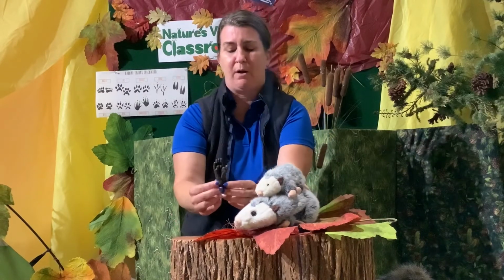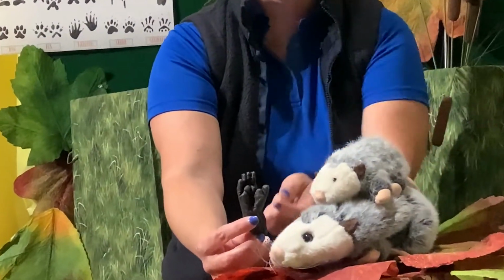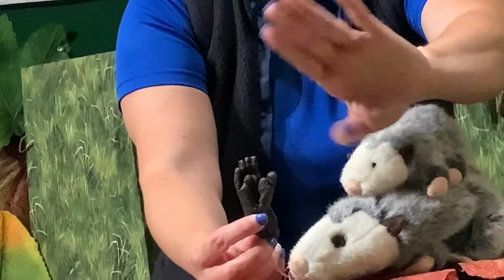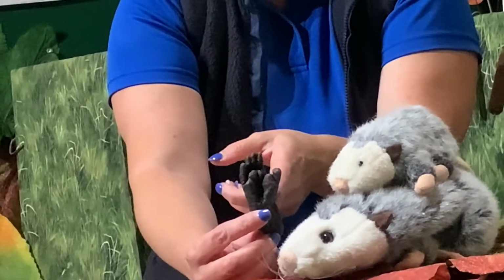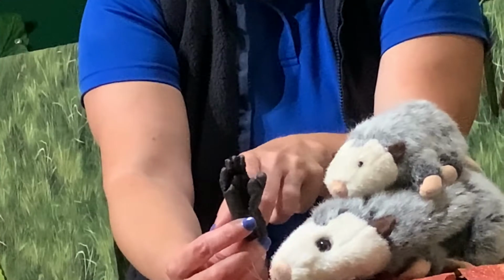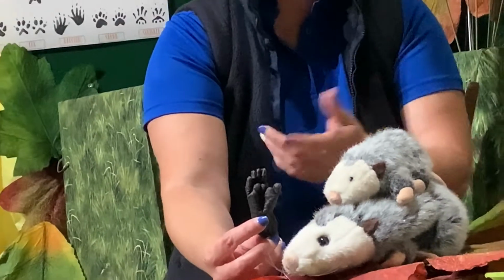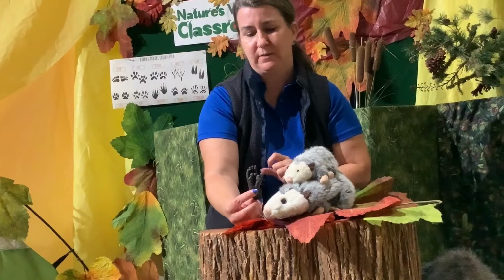Their back paw is a lot different. So it's a lot longer, and then it also has almost like a thumb on their back foot, just like you and I have a thumb that we use. So they're using it kind of the same way for grasping and holding things when they're climbing, and that extra tool just when they're maneuvering things. So that is your possum back foot. Again, one of the few animals that has that thumb a part of its feet.